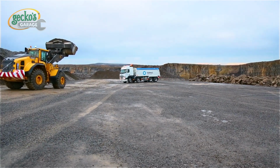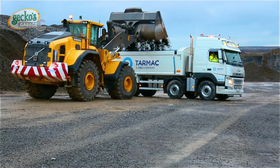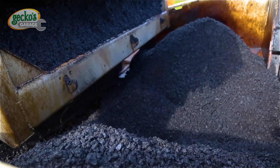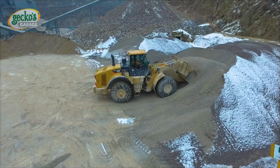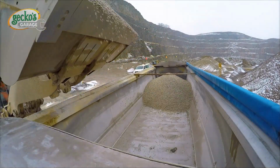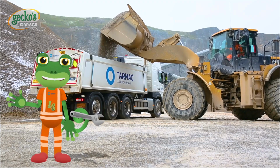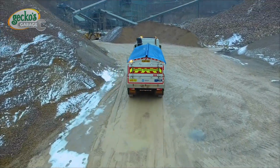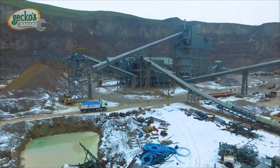So here we are at the quarry, where a digger's waiting to drop stone into the back of it. Stone can be heated up and added to a glue-type material called bitumen to make asphalt. The digger scoops from this huge pile of stone and then pours it into the back of the truck where there's plenty of space. Once the truck is full, it's time to transport the stone to another part of the quarry. The stones can be used in concrete for buildings or as asphalt for roads.